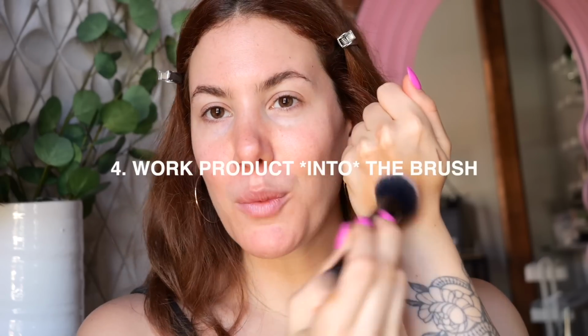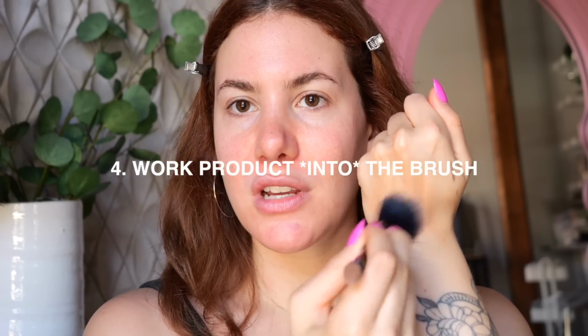If I had a stick bronzer, I would basically just draw the stick on the back of my hand and then pick it up with the brush. But because this is a pot, I'm doing it this way. Now you really wanna work the product into the brush. When the product is just sitting right at the top of the bristles, again, you might over apply it, and you can see that it applies so much lighter on the skin.